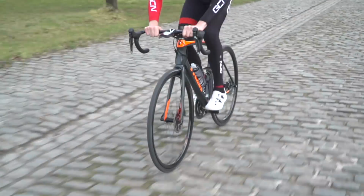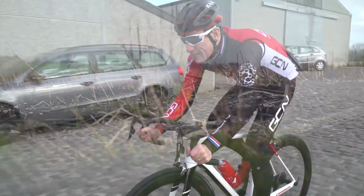Matt and Dan recently performed a tyre width test on the Cobbles of Flanders, and they did so in order to try and show just how much faster a wider tyre would be on rough roads. Except the results weren't quite what you might have expected, and we went into a little bit more detail as to why that was the case in our previous Geek Edition video, which there is a link to on screen now.